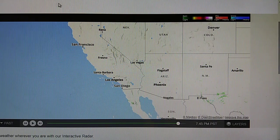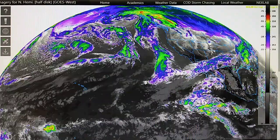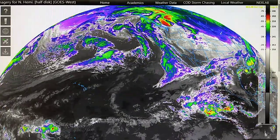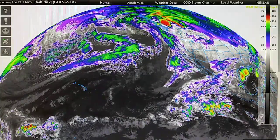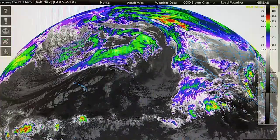That didn't happen. So we had the specially equipped jets spraying the skies with streaks and haze, and that causes the capping inversion layer. Doesn't allow the lift in the atmosphere, which would allow the precipitation process to occur. So once again, we have all this moisture moving in. We should have had rain.